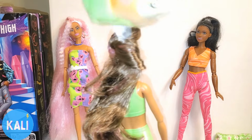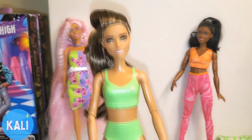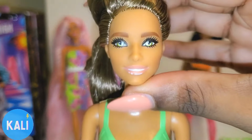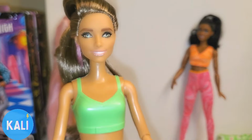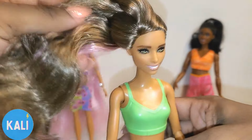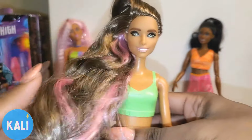Oh wow. Okay, so this is the head off. And bam, this is our frog dog. We should give her a name so we don't call her frog doll. Since she's green, let's call her Olivia, okay? Like Olive. So this is Olivia, and straight out of the packaging, wow. Her hair, wow. Oh my gosh.